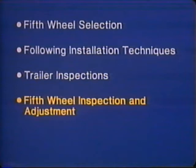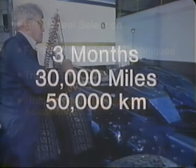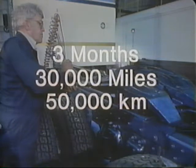Another aspect of preventive maintenance deals with regular inspections, corrections, and adjustments of the fifth wheel. These steps should be performed every 3 months, 30,000 miles, or 50,000 kilometers.